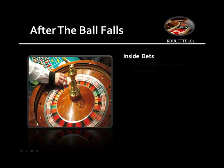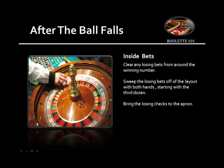Inside bets. Clear any losing bets from around the winning number. Sweep the losing bets off of the layout with both hands, starting with a third dozen. Bring the losing checks to the apron. Always look back to make sure no losing bets have been left behind.